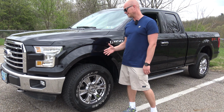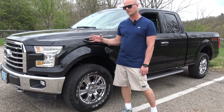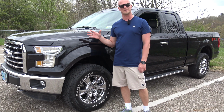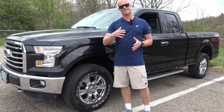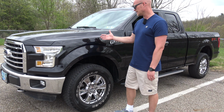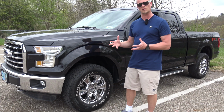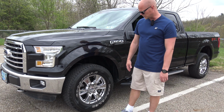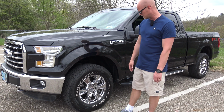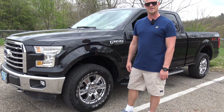As you guys can see, my truck is black, but 2015 was the last year for the tuxedo black metallic. 2016 and on, the color is called shadow black. I love this color. It's a metallic paint, so when the sun shines on it, you get that beautiful sparkle. Along with the chrome package, chrome wheels, bumpers, and so on, I think it gives the truck an awesome contrast.